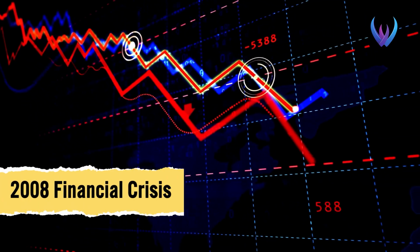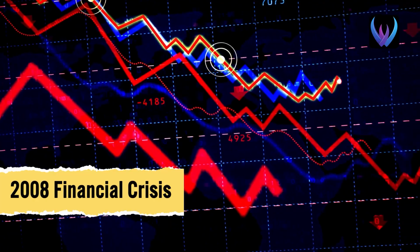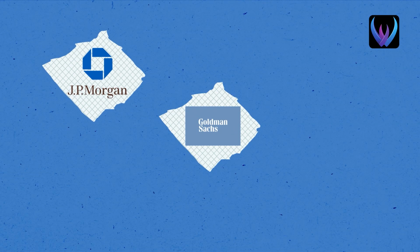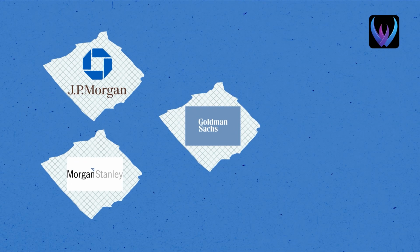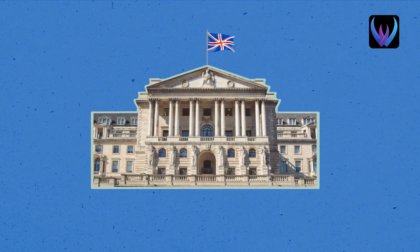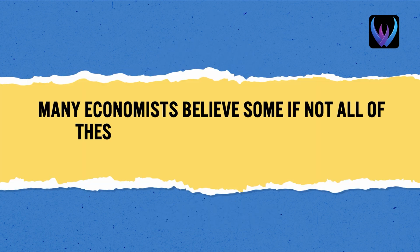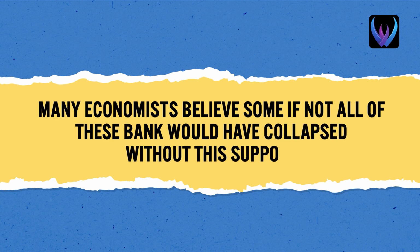During the 2008 financial crisis, the US Federal Reserve lent money to American banks including Goldman Sachs, JP Morgan Chase, Morgan Stanley, Bank of America, and Citigroup. Similarly, the UK's Bank of England lent over £37 billion to Lloyds in 2008. Many economists believe some, if not all, of these banks would have collapsed without this support.